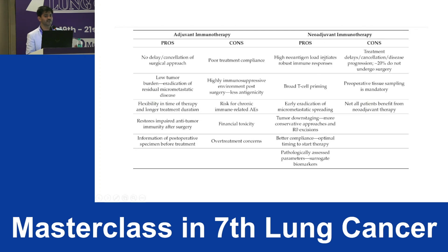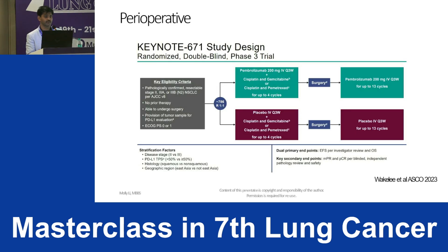Whereas in the neoadjuvant part, we will have the high neoantigen load, early eradication of the micrometastatic disease, and tumor downstaging, and we will have a progress card saying that we have given this neoadjuvant immunotherapy, and then the patient underwent surgery, and you can monitor what happened to the tumor. So these are some pros and cons of adjuvant and neoadjuvant.